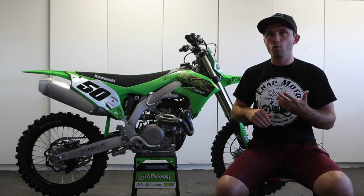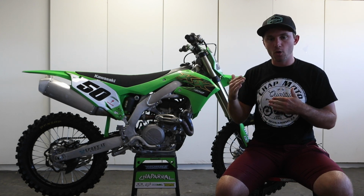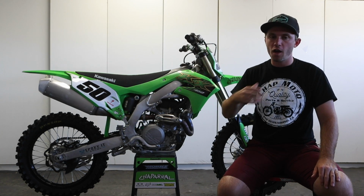And then the white coupler, which is more aggressive, accentuates that snap feel off the bottom. It revs a bit quicker, but once you get to the top of the RPM, it feels like it has a little bit more of a cliff it falls off of.